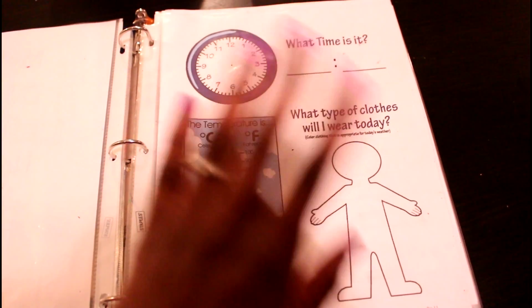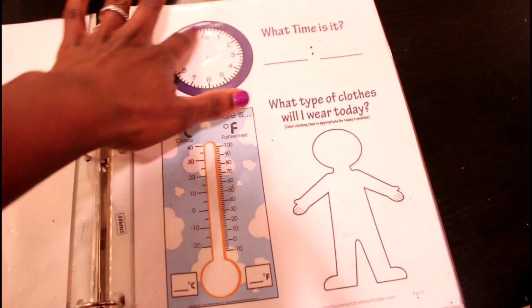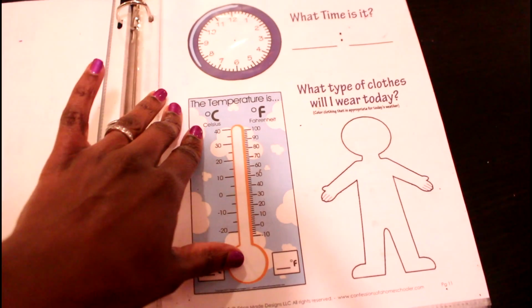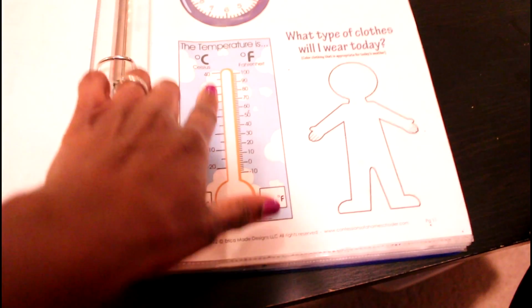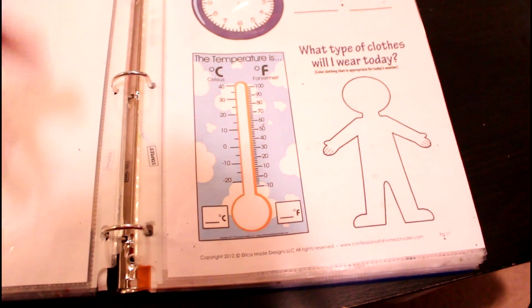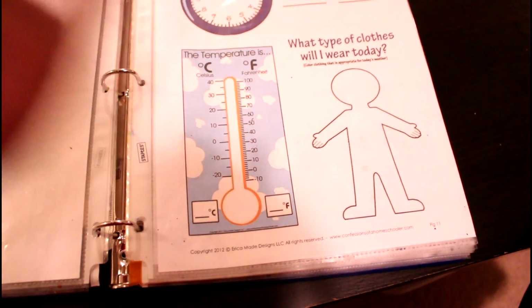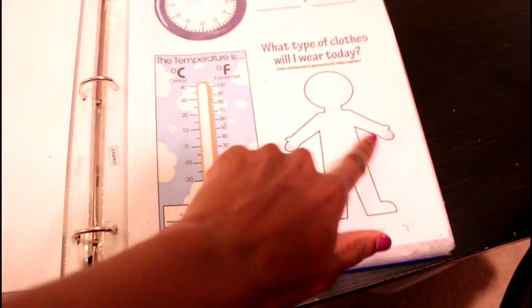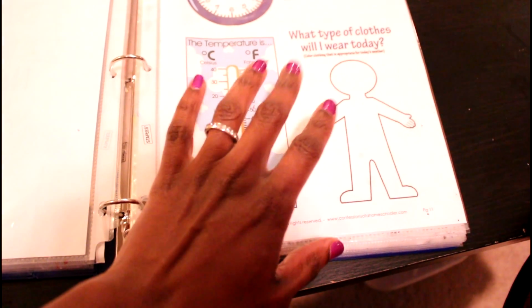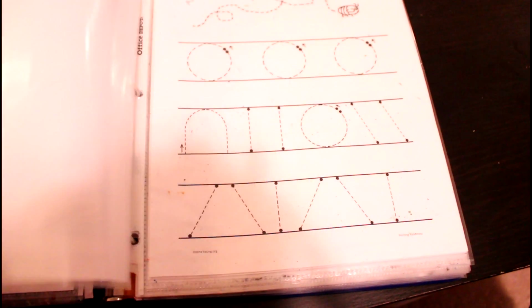What time is it? We get out the big clock. I show them the hour that we are in, if it's 9 o'clock, 10 o'clock, and then I'll have him try to write as best as he can 10 o'clock, and then we talk about the temperature outside. I can tell him temperature, but again, he's 3. I'll just say it's very cold outside, so what type of clothes do we wear today, and then he'll color his little self in with whatever color kind of clothes he wants. I use dry erase markers or dry erase crayons for that, and it's in a sheet protector so I can easily wipe it off.